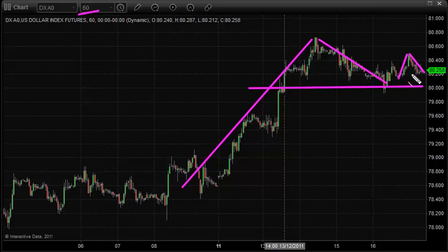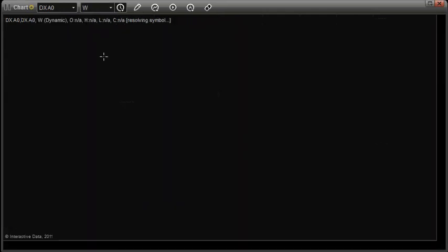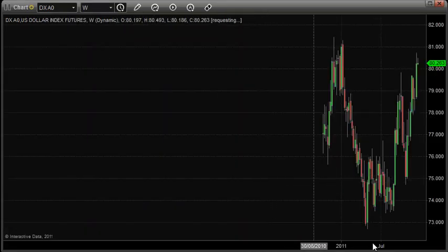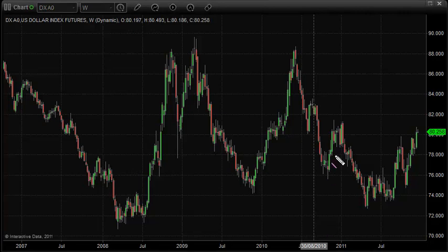Overall, the US dollar index is still holding up very strong, and the weekly chart, if we just pull it up real quick, just let it load. The weekly chart still got some resistance to get through. We've got this congestion back here, which it has to work its way through.